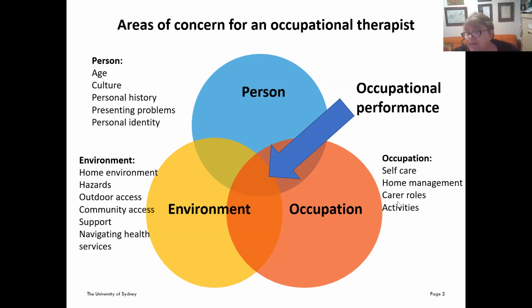And when we're thinking about environment, we're also thinking about social environments and how much support an older person may have to enable them to engage in the activities that they need to or want to, as well as simple things like how to navigate the health services. We find that a lot, that all the different services that are available for older people are very fragmented, and you do really need somebody to help you navigate those. And often it's the occupational therapist or the social worker that helps to make those sorts of things happen for people.